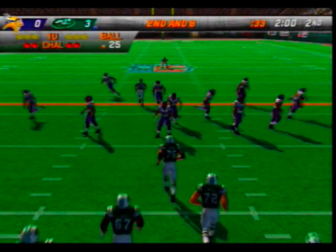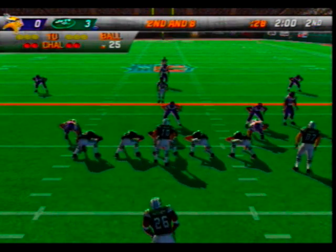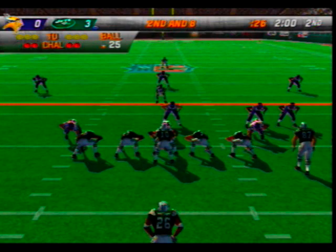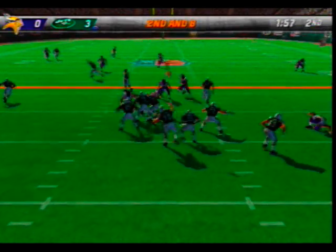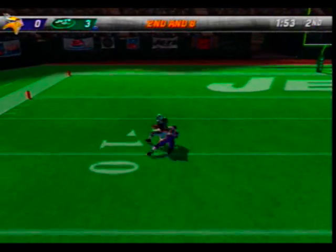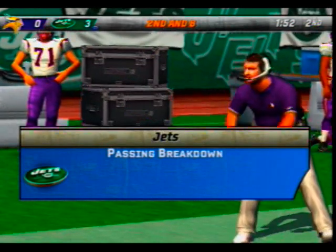And we've reached the 2-minute mark. Ball on the 25-yard line. The Jets come out in the bunch formation. Dropping back. Deep throw. He's got it. Hope is there for the tackle at the 8-yard line.